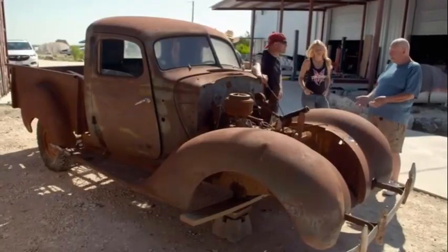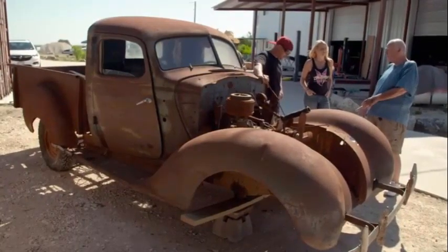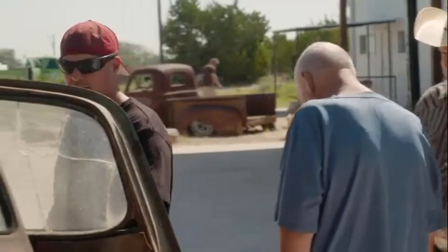Yeah, it's basically just a cab and fender and just a rotted out bed. When Dean brought this truck in, it should have really gone to the crusher. It was in terrible shape, but I guess a '36 Hudson truck's extremely rare. As a matter of fact, I've seen no other hot rod in the '36 model.